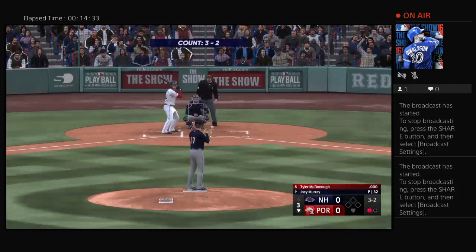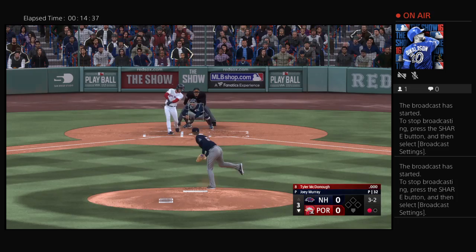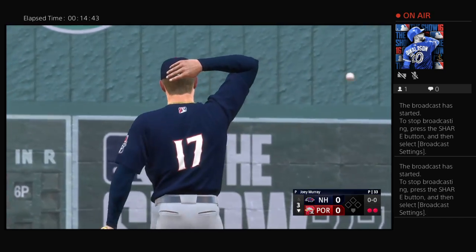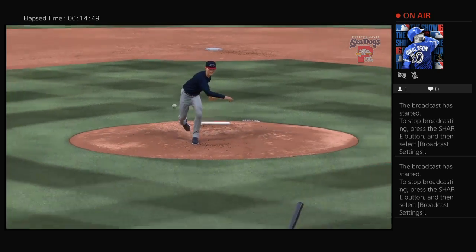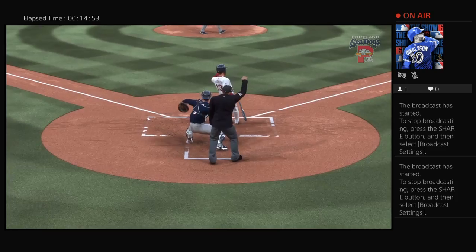Digging in is the switch hitting outfielder, Tyler McDonough. And down on strikes he goes. And there's 2 down. Back-to-back strikeouts to start the frame, and that's now 3 in a row. Yeah, he's really settling in and getting a feel for his pitches, throwing them where he wants to right now. So we'll see how long he can keep this streak going.